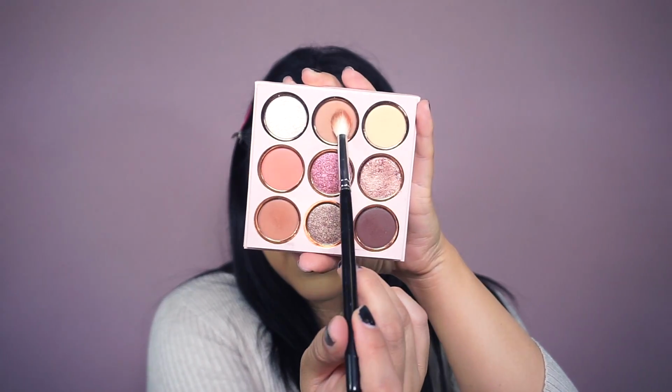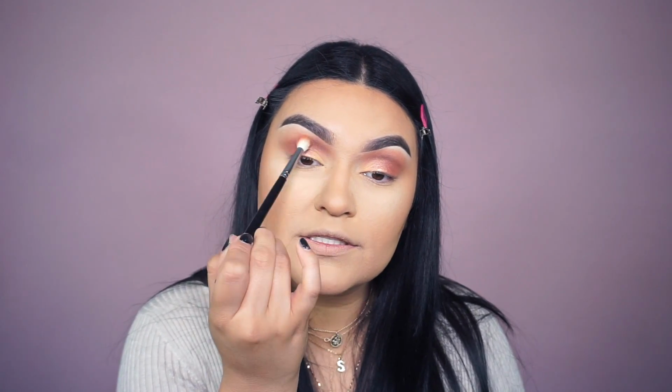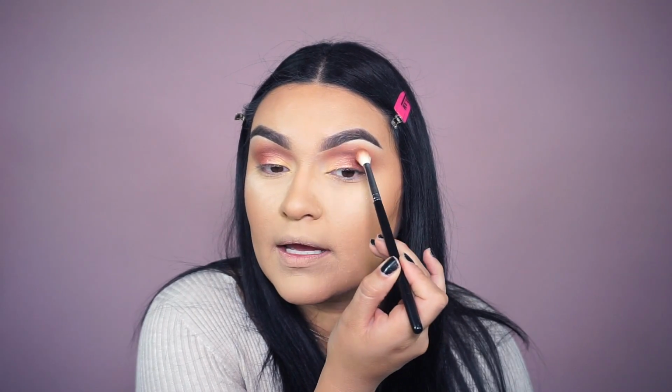Now I'm gonna go back into my Morphe M433. I'm gonna use this shade right here. I'm just gonna go on top of it like this to blend it out. You always want to blend your eyeshadows all the time. Every time you're layering eyeshadows, always go back in there with the first shades that you started off with and then blend, so that it all looks really ombre and well blended.